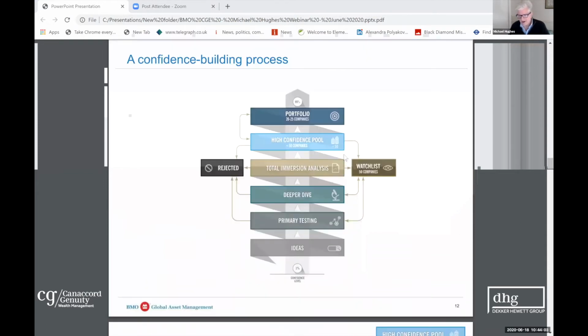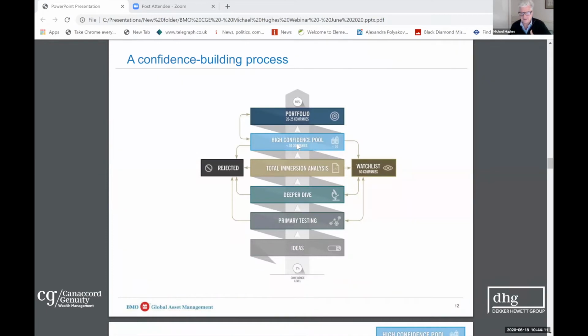Now, the way we go about it, I'm not going to go into a whole lot of process stuff, is we start at the bottom here, we go deeper and deeper into the company, and in doing so, we build conviction that the company really does meet all those criteria we were talking about. By the time we've finished our analysis on a company, it'll take about a year. We do a huge amount of work on these companies.